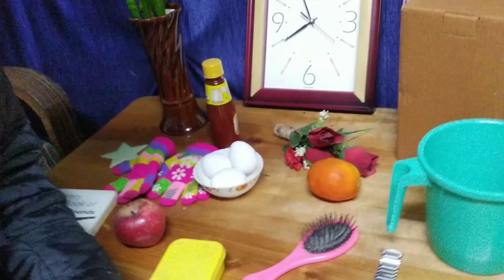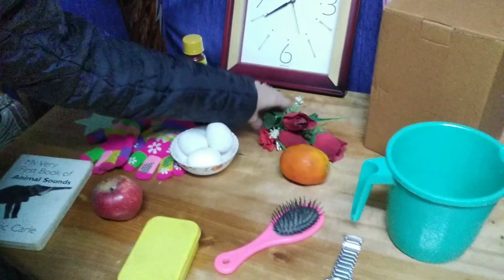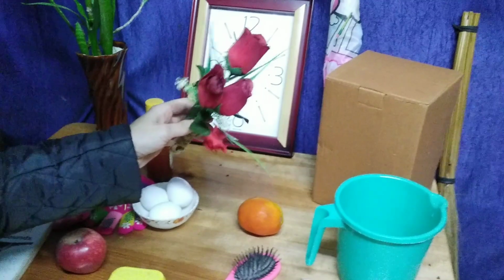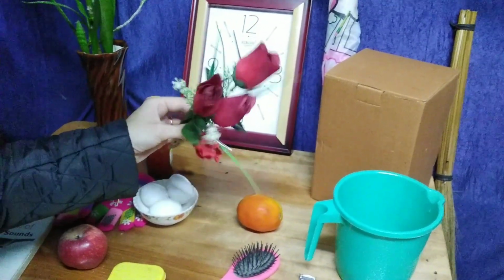The next letter after Q is R. R says r. What can you see on my table that begins with r? What are these? What type of flower are these? You're right, they are roses. Roses.